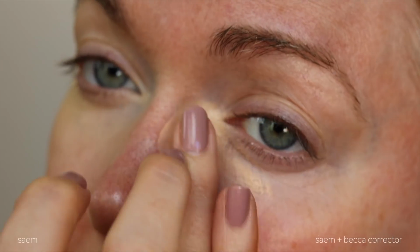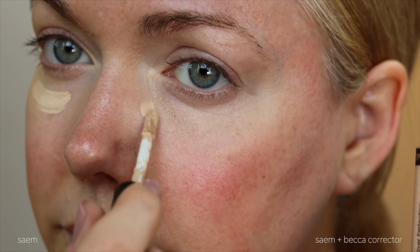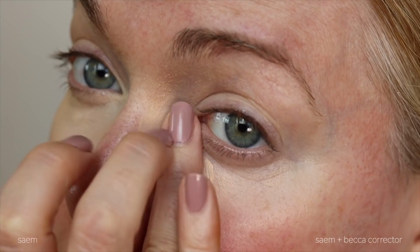And it is available in 7 shades. It retails for $6, and it contains 0.21 ounces of product. And this liquid formula is South Korea's best-selling concealer formula. So you can see why.